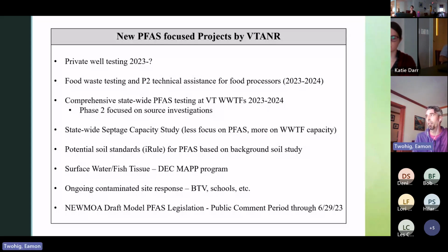The food waste testing pollution prevention grant, which I just skipped over, I apologize. I think it's a $400,000 or $375,000 grant, and that came out of a lot of concern we were hearing from people saying that we're recycling food waste, but there's tons of PFAS and microplastics in it. So we're going to go check, and we're going to work with our composting facilities, our anaerobic digesters, our one food depackager in Vermont, and we're going to look at those waste streams.